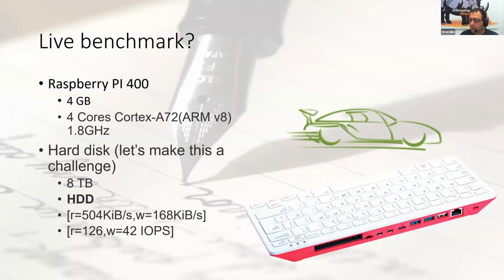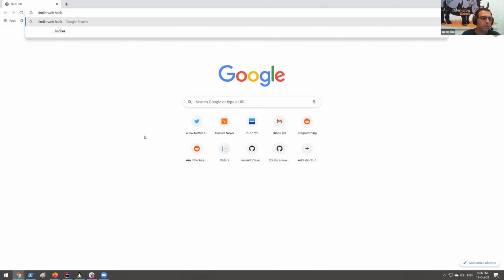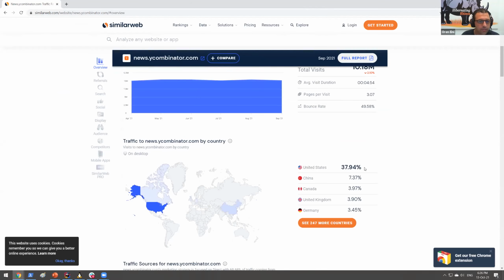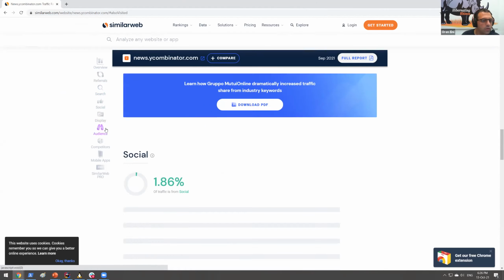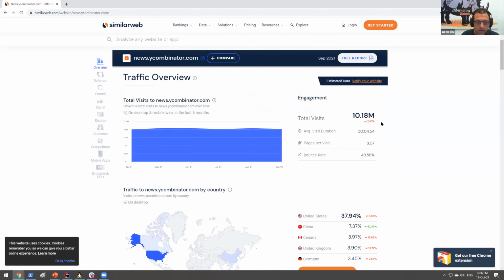Now, this is interesting, because if you think about what is the typical number of requests that you have to deal with, let's check something. So this is Hacker News. This is obviously a very well-known website. And somewhere around here, I believe that we have the number of, let's see if I have it, I remember seeing that. Okay.